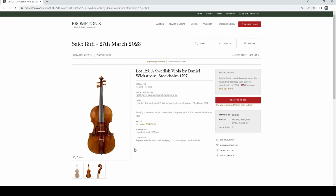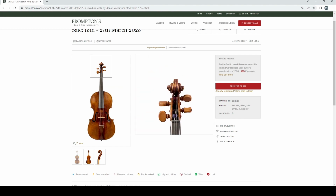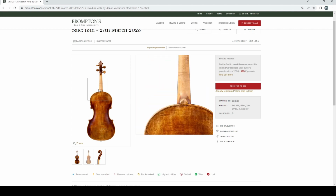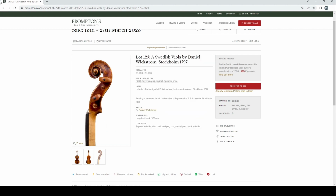Why not? A Swedish viola by Daniel Wickstrom, Stockholm, 1797. I don't think it's that often we see a really old 18th century Swedish instrument, let alone a viola. So I think that's worth having a look at. Starting bid's 2.6. It's got a restorer's label, 373. It's very small, so sound post crack in the table. It's a shame that it's such a small size, but interesting looking nevertheless.